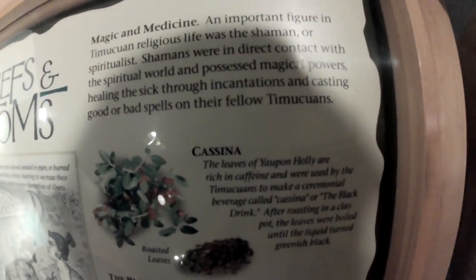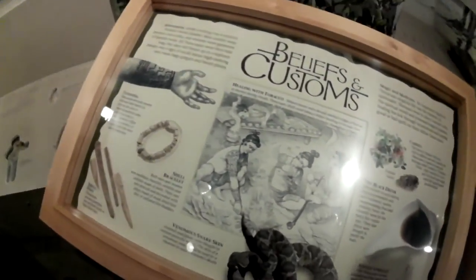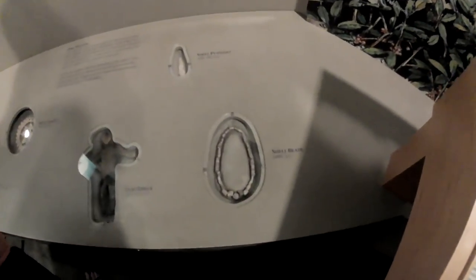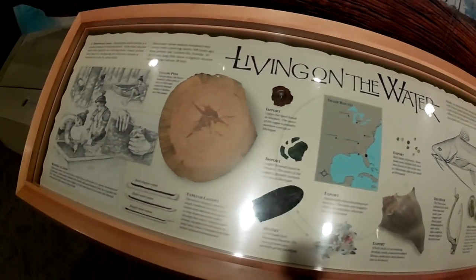It starts talking about religion. They did have something called a black drink, which is the middle one. I guess it's known for the medicine and religious drinks. There's some more artifacts.